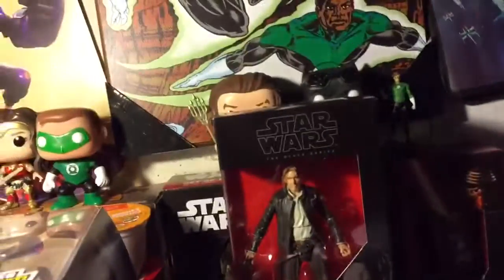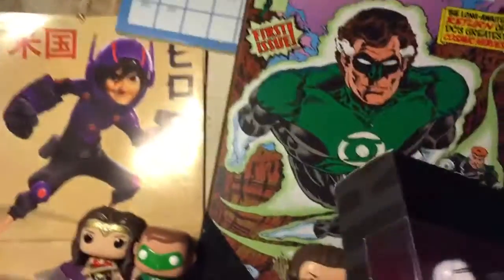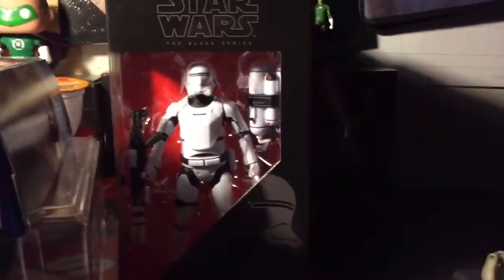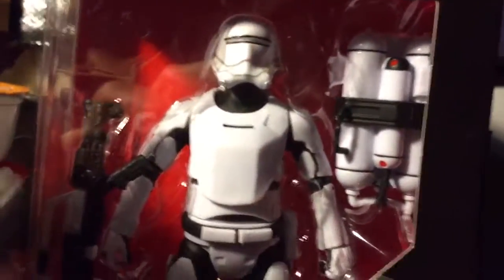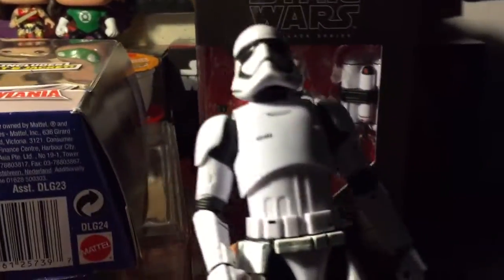Bella Pack. Old Man. FN-2187. Boba Fett. Finn. Flame Trooper, which is really cool in my opinion. And just the ones I opened up right here.